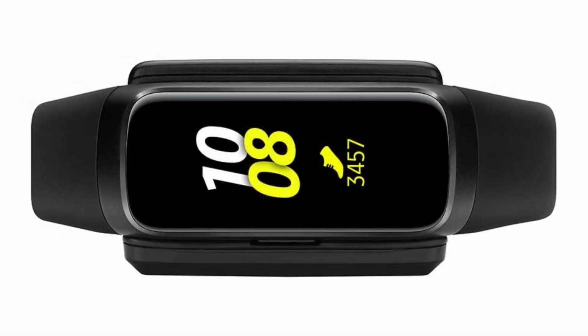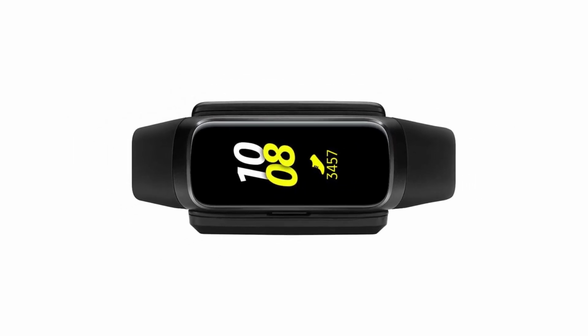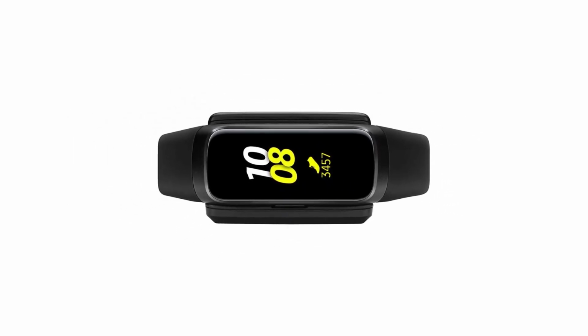Not a fan of this watch, but still on a budget? Check out our best cheap smartwatches, which includes brands other than Samsung.